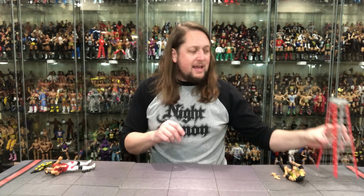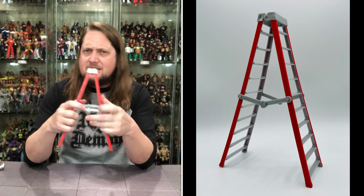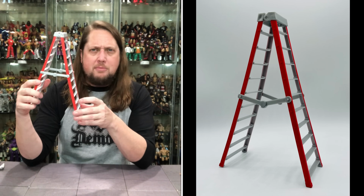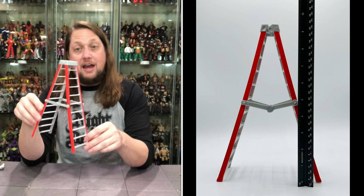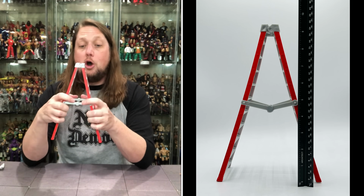Now we get into the big accessory here, is this big old ladder. And I'm trying to think, have we seen this ladder before? Was this part of that FYE Shop Zone Hardy Boys 2-pack exclusive that came with a bunch of different ladders and stuff? Was that the same ladder, or is this brand new ladder? I guess I'm not enough of a ladder expert to know, but I do like it.